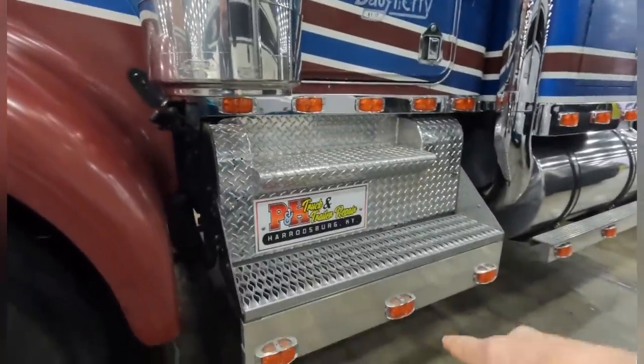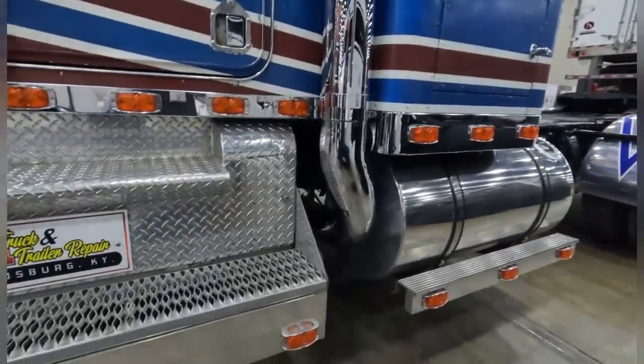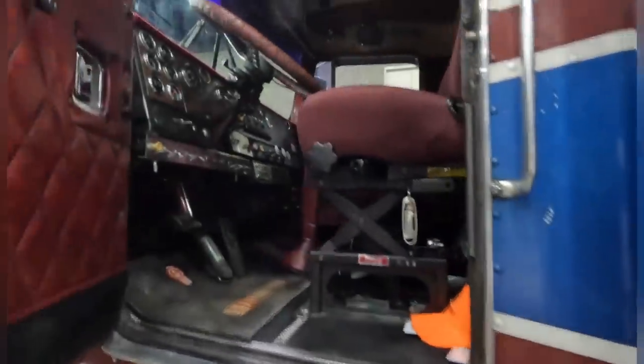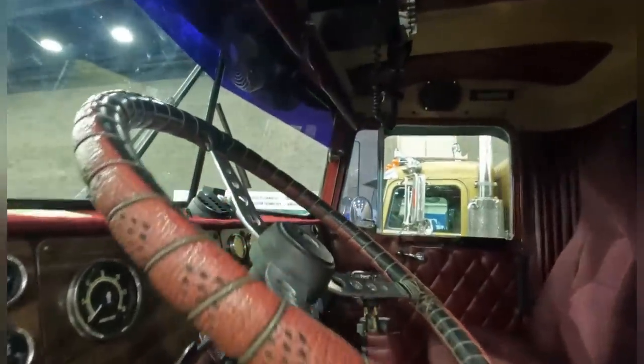I love the light panel down there. It drops it down. It makes it look lower to the ground. Cool light panels. Old school right there. Look at that.